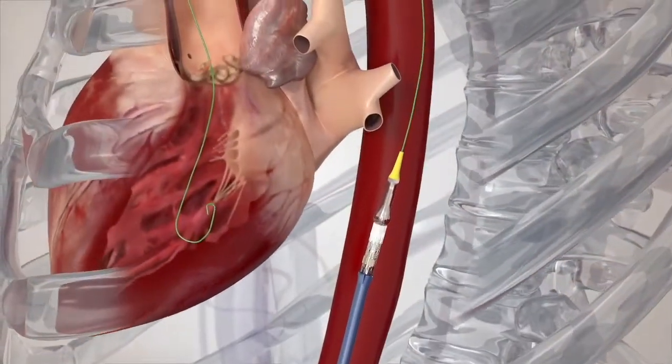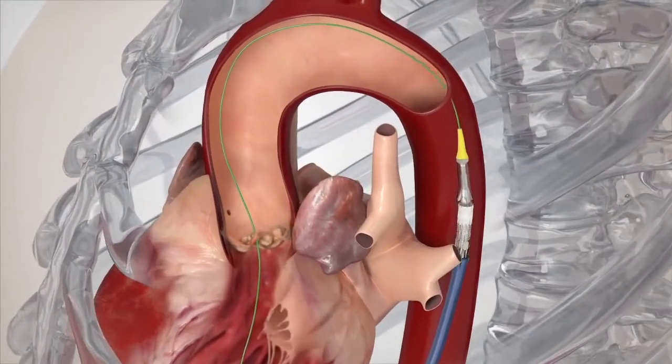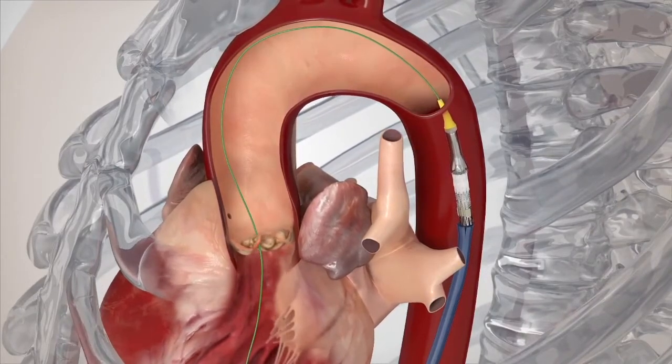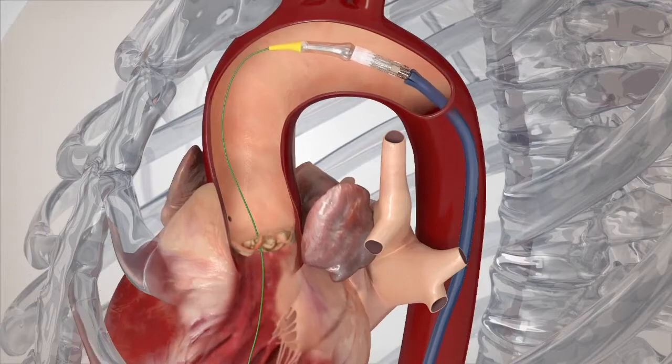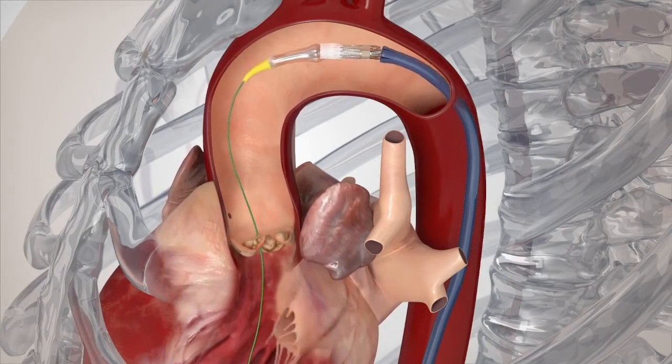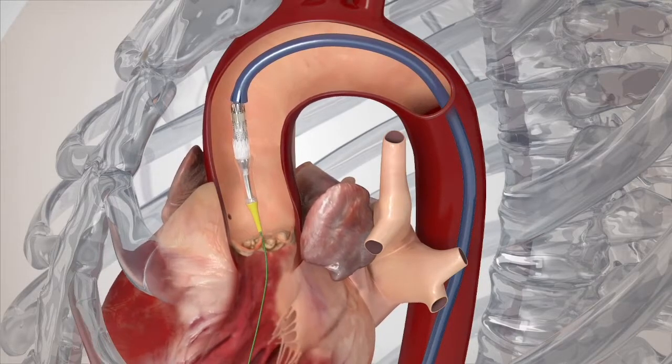And the whole procedure is done with the patient asleep, but usually not even with the breathing tube in, and takes under an hour. It's a much faster recovery, and it's something that patients have benefited from since 2012. This video is one of the 2 commercially approved valves, and this is the balloon expandable valve.